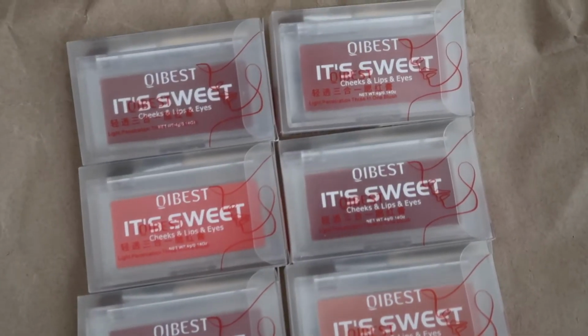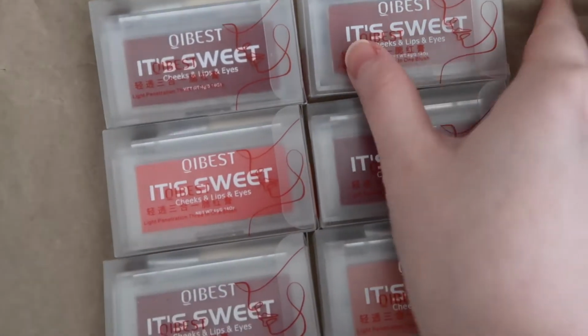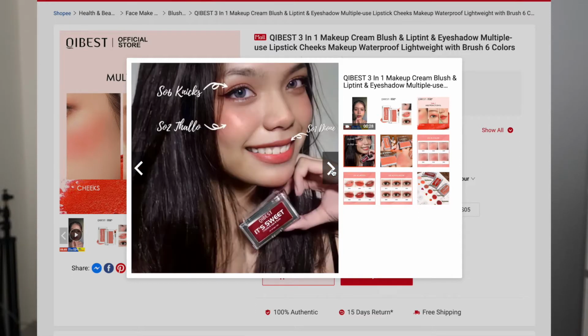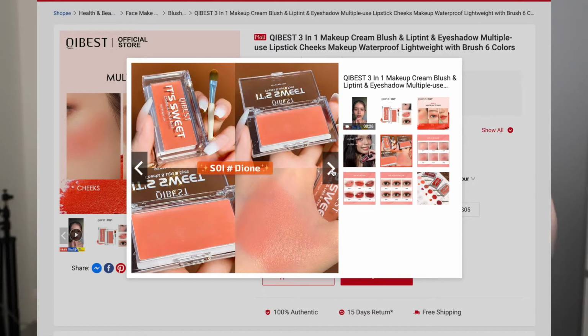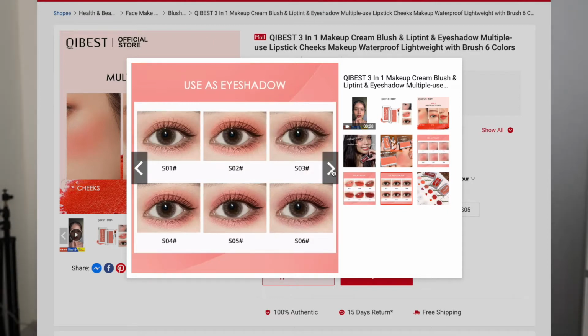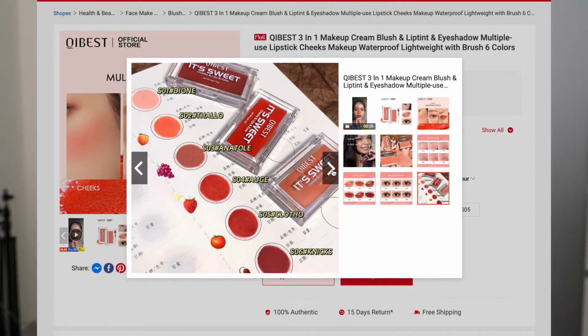On their store, it's called QiBest 3-in-1 makeup cream, blush and lip tint. Can you see how professional these images are? Dude, seriously, how can you not buy from them? It's so cheap, like 3.90, are you insane? 6 shades, literally all their shades, I believe. Yep, literally all their shades.